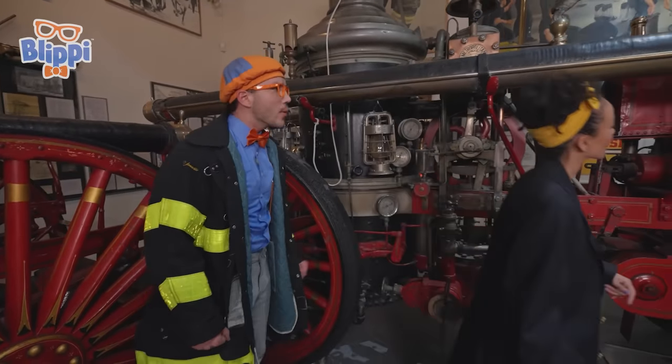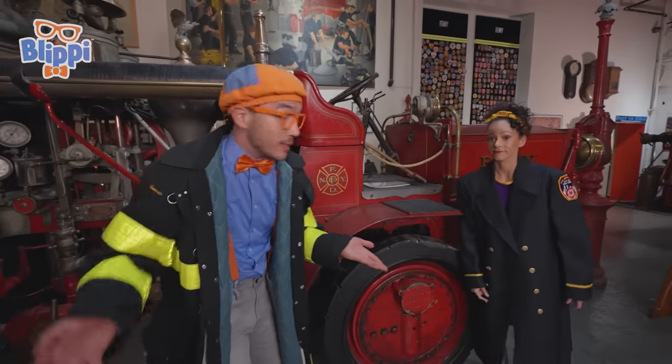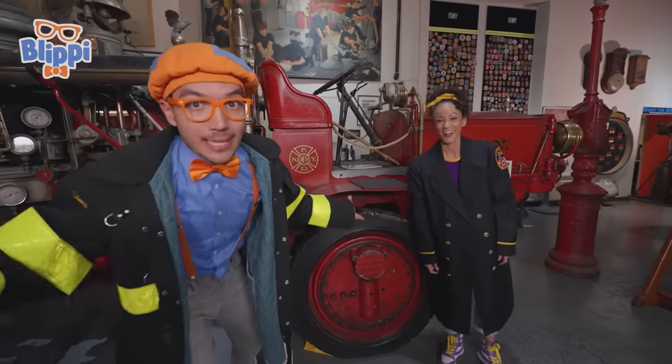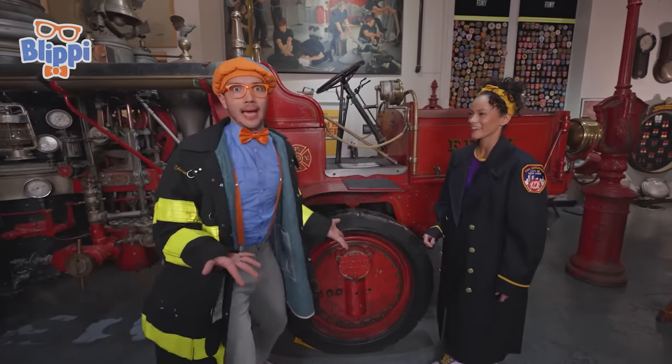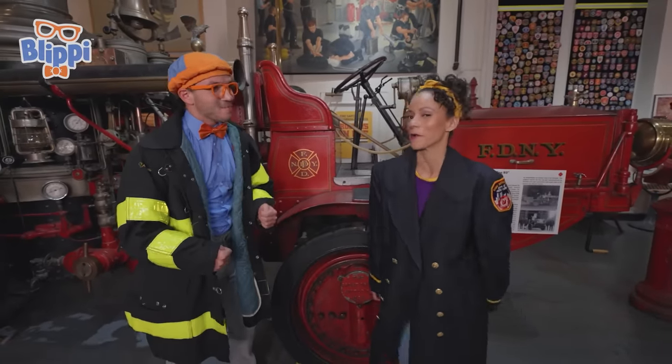Whoa, and look at this! This fire engine doesn't look like it needed horses. Nope. It has wheels and tires, just like a modern day one. And look, a steering wheel. Yeah. This engine actually had an engine. You've probably seen a steering wheel before.